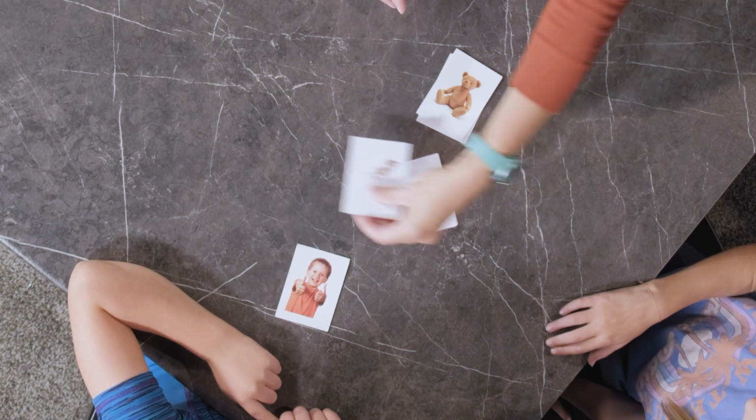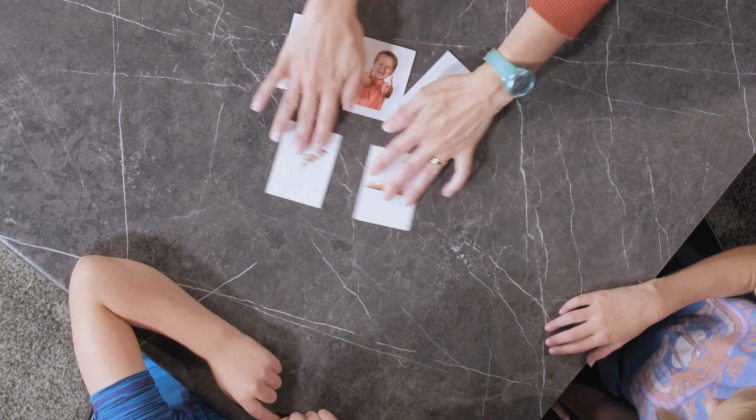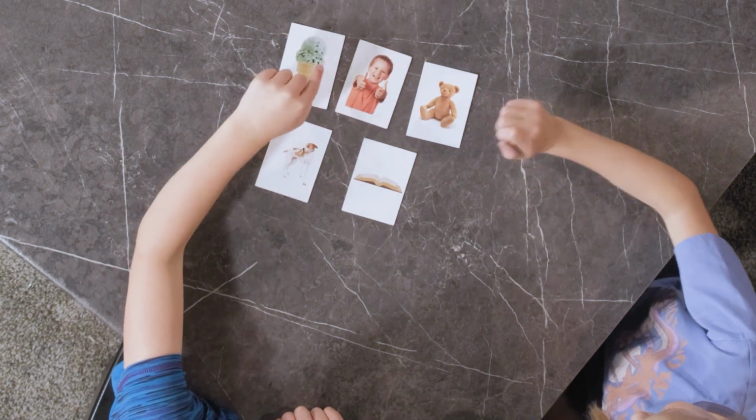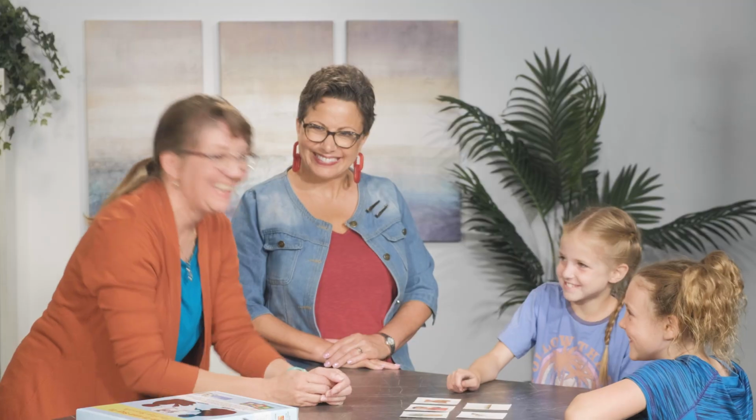Last thing we're going to do is try and touch some of the words that we remembered. I know you remember me gusta. This one's a little bit harder. Can you touch el osito? Oh, there you go. You did it. El osito.